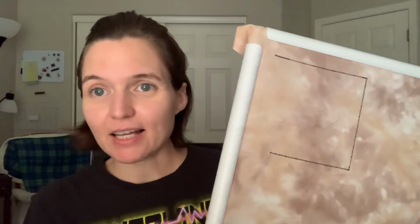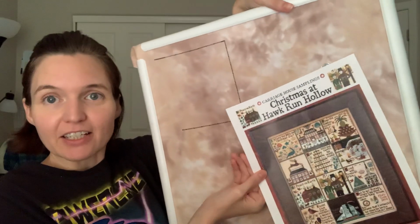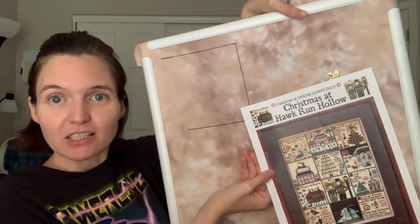I'll have to look. I don't use this all that often, but every once in a while it's nice to have my whole piece on the one Q-snap. Plus, it's big enough that I can set the entire chart right there on it with a needle minder, and it's like a whole stitching station all in one. So, can't beat that.